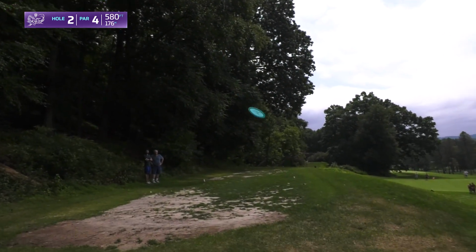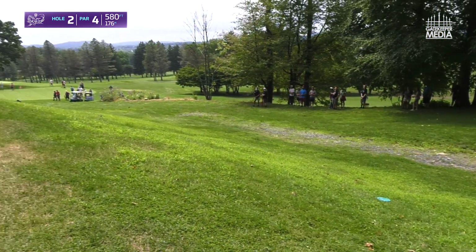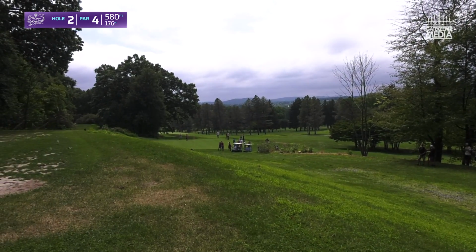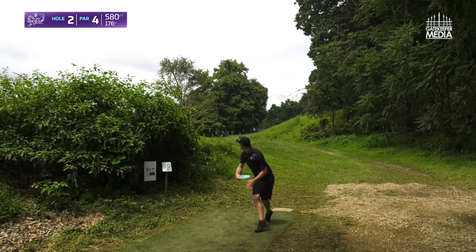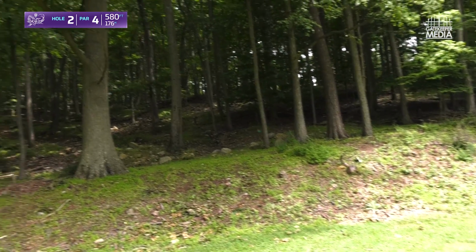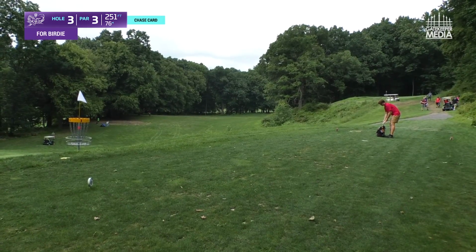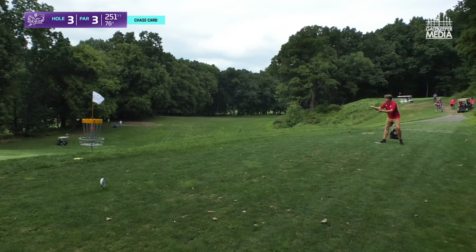Michael is trying to throw an understable driver as well, but if you'll notice, he's going to be on that slope trying to throw his second shot, which almost prevents any kind of run-up for your second shot. Oh, Simon going big. He's just trying to crash the trees. That was really good. Yeah, that's ideal. If you have the power to crash something in there on that roller line, you actually put yourself in really good position. So here we have hole number 3.